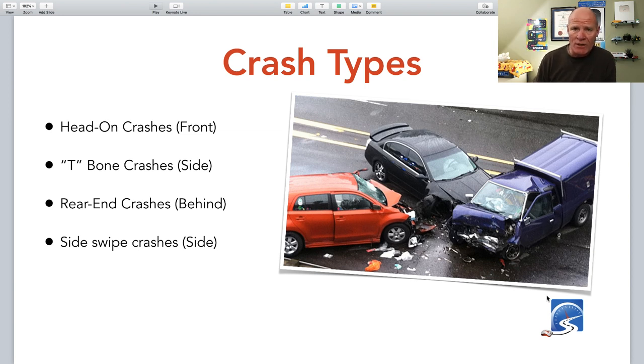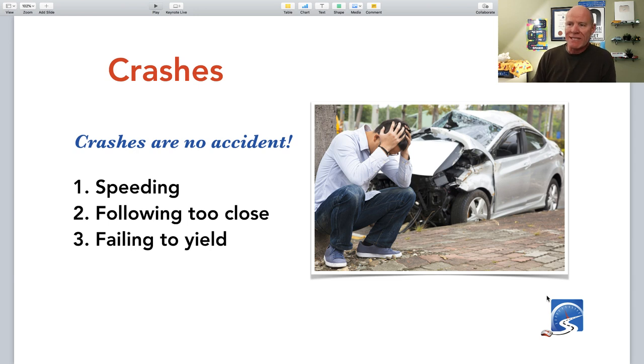Okay, rear-end crashes: often when you're sitting waiting to make a turn or sitting in traffic, you're going to get rear-ended. We'll give you some techniques and strategies to mitigate that risk as well. And then sideswipe crashes. Sideswipe crashes tend not to be fatal unless you get hooked up in the other vehicle and then get spun around and end up in a front-end crash. But for the most part, if it's two vehicles in a sideswipe crash, it's not going to be fatal, though it can be depending on the trajectory of your vehicle after you impact with the other car or a fixed object. All right, so crashes, as I said in the introduction, are no accident, and I don't use the word accident.